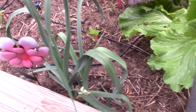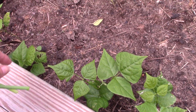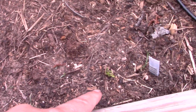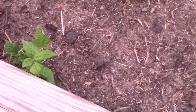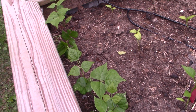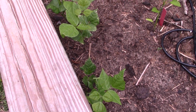Another little leek. There's the leeks that I showed you from the other side, and the peppers. And this is jicama. And I've struggled with this, but I haven't given up on it yet. Some of these either got chewed back or had transplant shock, but they are coming back as well. So hopefully we'll be able to get some jicama, because we absolutely love that vegetable. So if you have tips for that as well, let me know in the comments.